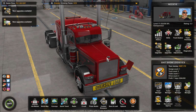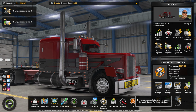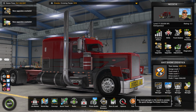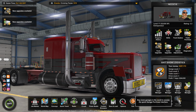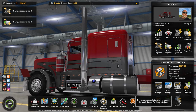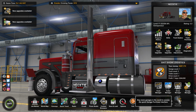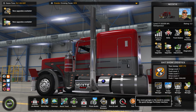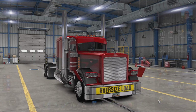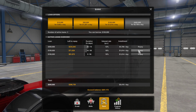Or I could drive to another city, or when we're in another city, I could, yeah, so I can't even access the quick menu until I buy another garage. I could buy another 3-stall for 180. So I think we're just going to continue running for a while until all of that is built up a little more. The bank, I could pay that off and save $1,800 a day. That brings us down to 130.